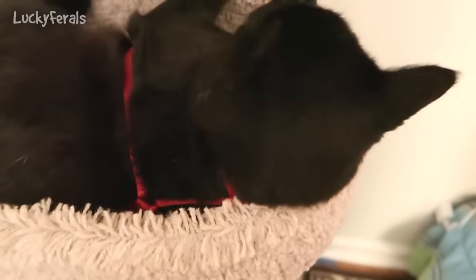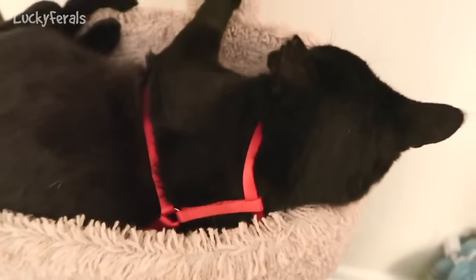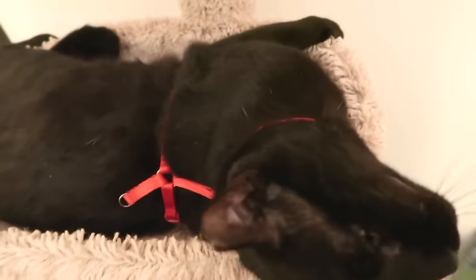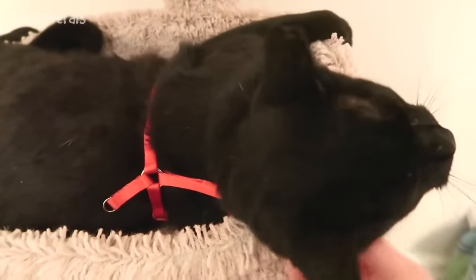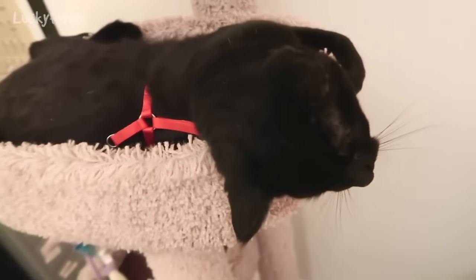Come on. You want to see the other cats? Let's go take a look at the other cats. You want to go downstairs? We could go downstairs. And put the leash on and we go downstairs, right? Come on. Let's hang out, Boo. Let's hang out with Stella.